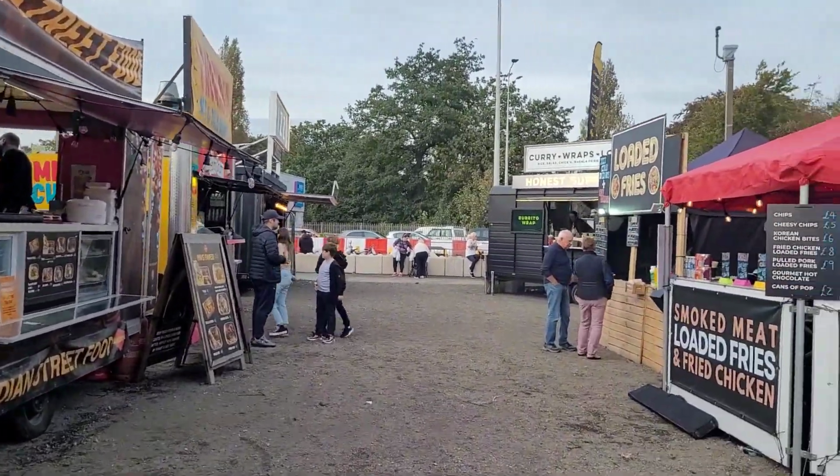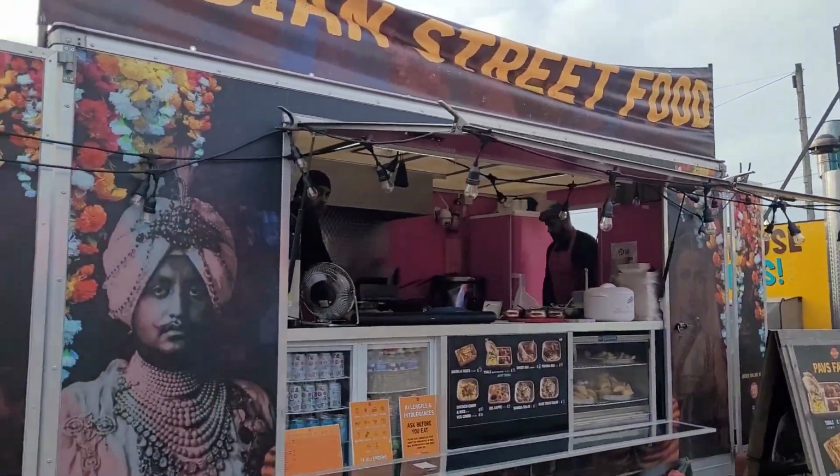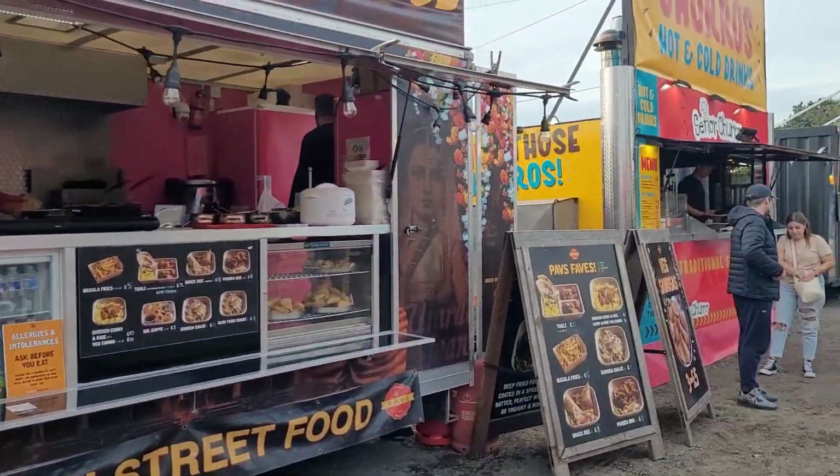I think that's just the back end of the ones at the front. So there's loaded fries again, which there was at the front. Indian street food, churros.